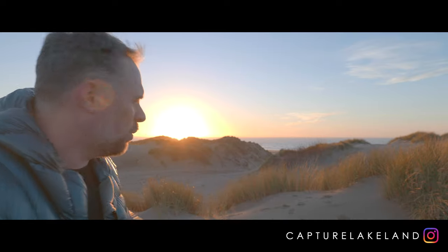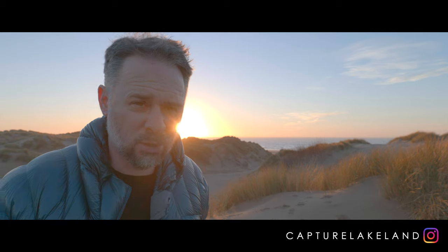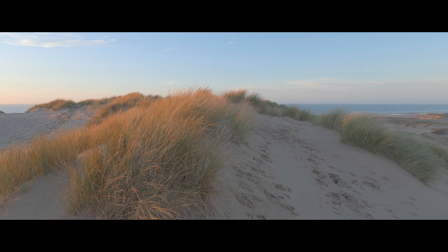So yeah, I'm just going to have a wander around. It looks like we might be in for some nice colour over there in the distance. That would be a treat, won't it? I'm just handheld today, nothing technical really, just going to point and shoot and see what happens. I just wanted to be here, have this fresh air and witness this wonderful location.